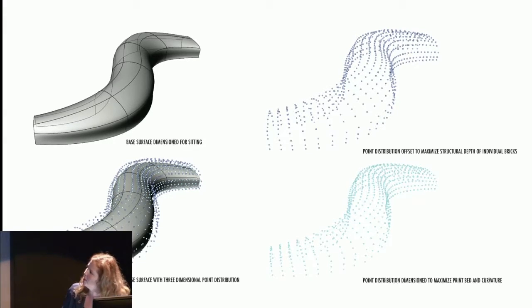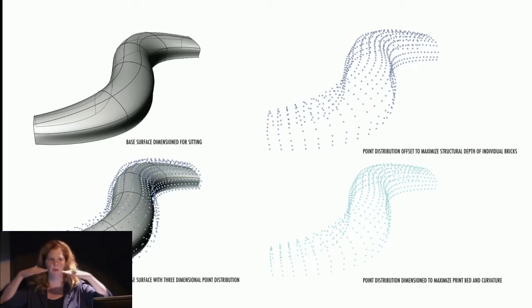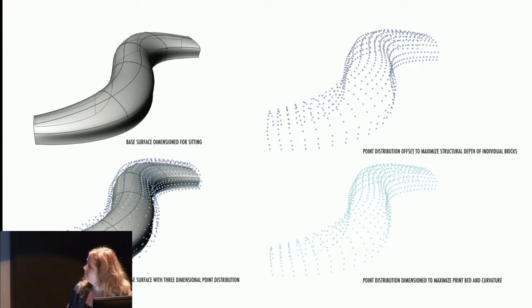Here we designed the base surface for seating. It's 11 feet long and about 16 inches high, which is the right height for a lounge seat. We thought about how we would deal with structure, so it's designed to be a series of arches. Then we distribute points along that surface, which you can see in these two models. Then we give those points depth, because we have to have panels or tiles or blocks that have depth so we can connect them together, right? We do that with the floating point grid, and we further subdivide those points so that they fit within the build bed of the 3D printer.